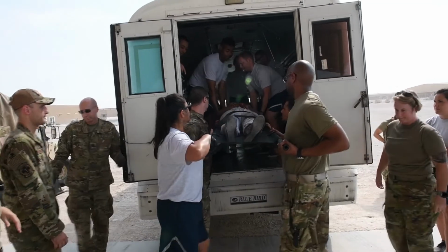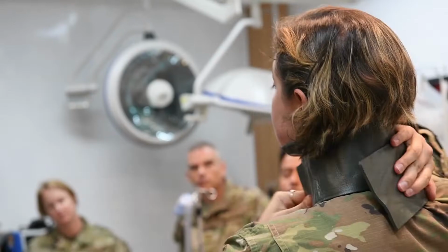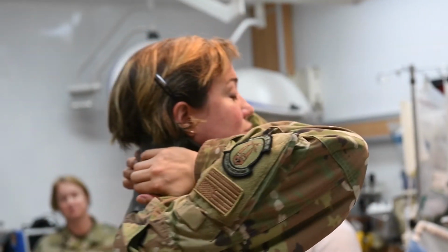Feel away, feel away. We took people into our trauma bay here in the med group and showed them the procedures that would happen if the patient was so bad that they had to come back to the medical group for additional care. And then you just cramp in the back. And so if we ever have something happen on this space, our members can respond appropriately and efficiently, providing the care to our members that they need.